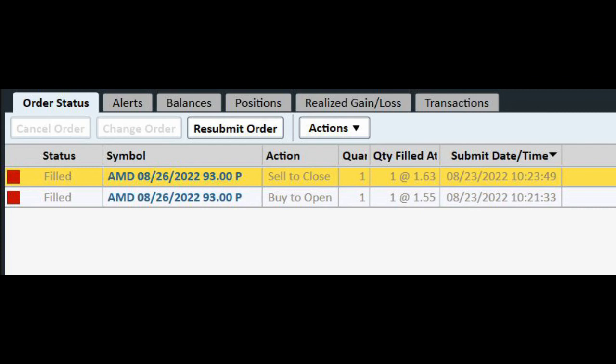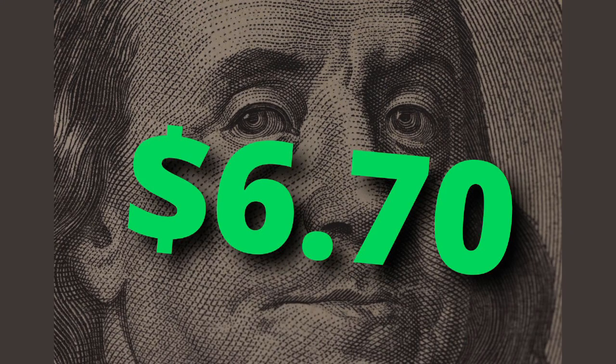So I got out of that trade for the $93 put at 10:23 and 49, got filled at 1.63. So about an $8 gain before any commissions. And that put me up $6.70 on the day after commissions. So not a bad day, not a red day, which is always good. Just one trade, one and done.